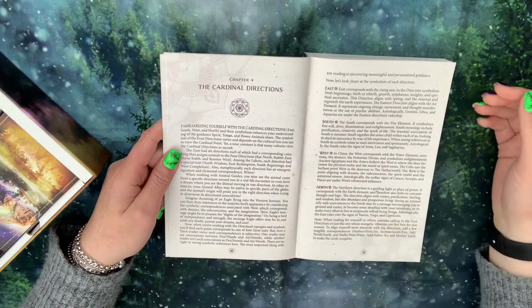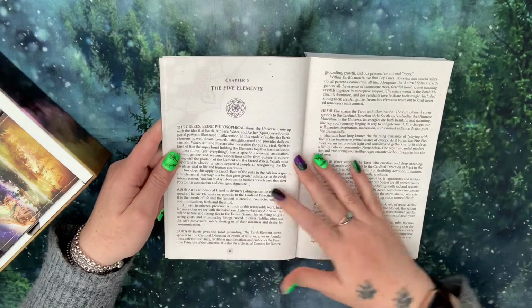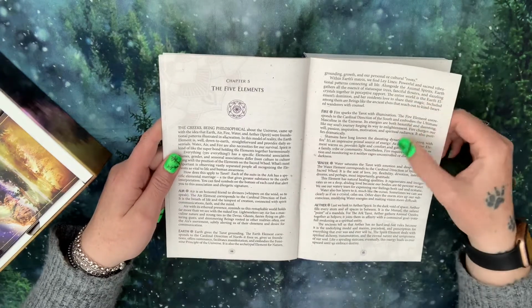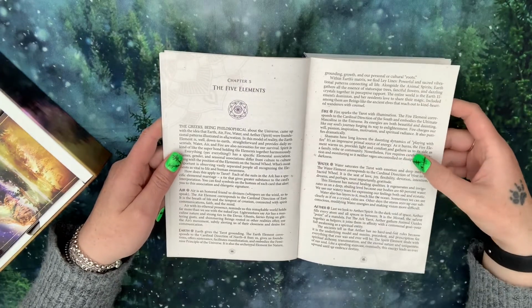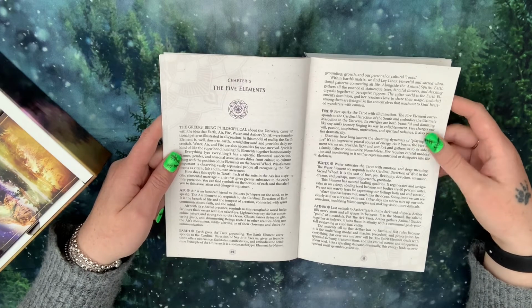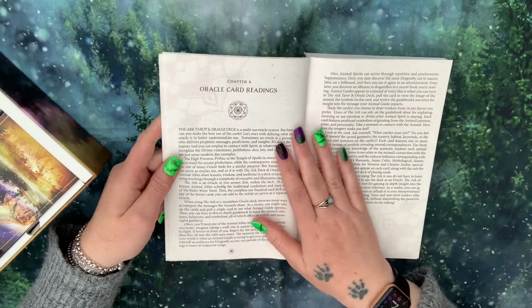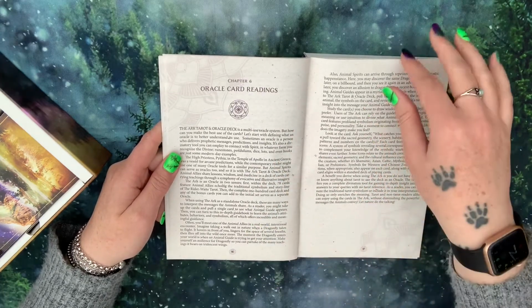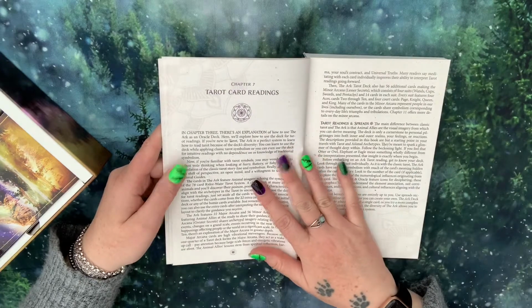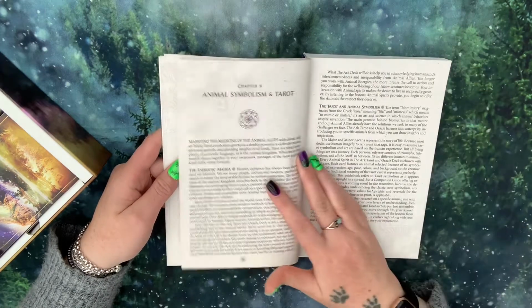Then they talk to you about the directions and the influence they have upon the cards. Then they talk to you about the 5 elements in depth, and again they talk to you about which suit relates to that in the card, so you know how to work with the tarot. And then it talks to you about the energies of each of those elements. And then you have a little bit about the oracle as well and how to read them. And then finally it talks to you about the tarot and reading the tarot cards and different spreads you can use.